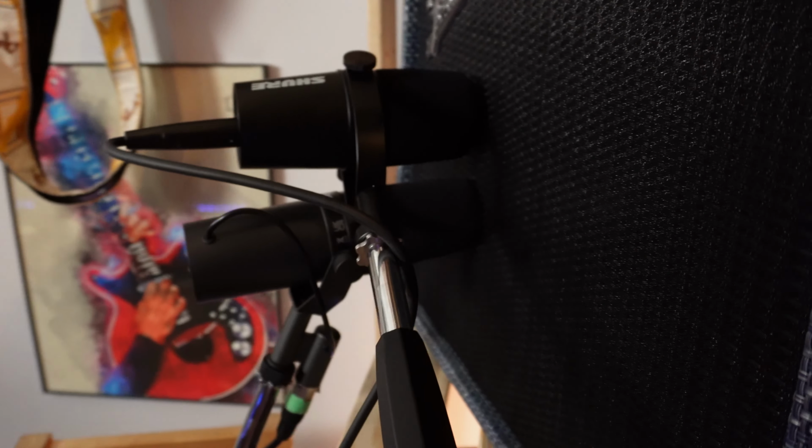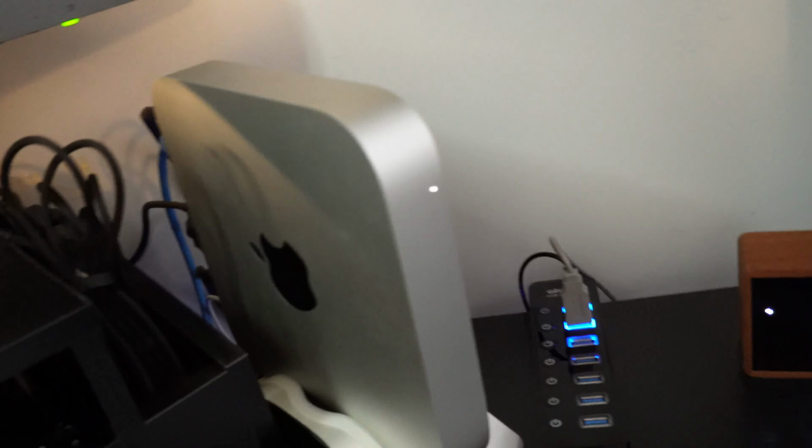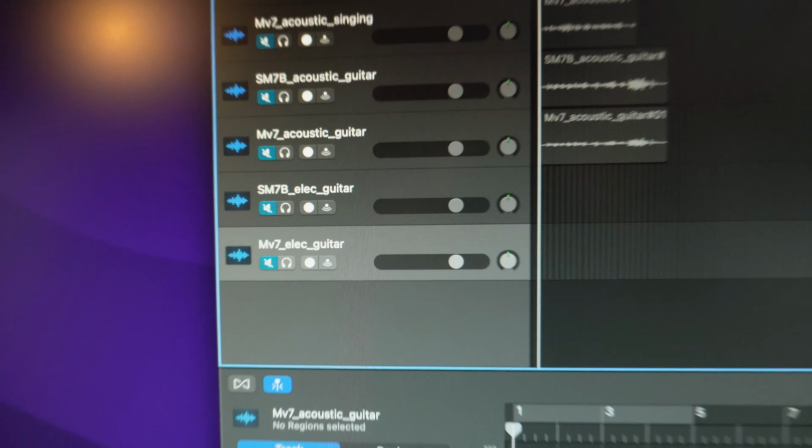To do this, we're gonna have four use cases that I typically do in my videos. The four things are speaking, which I'm already doing, singing, electric guitar, and acoustic guitar. I'll show you my setup first. Got the microphones, they're XLR out. I've got them going into a Focusrite 2i2. That's USB into my Mac Mini M1. That's being recorded by GarageBand, and then I pull the raw files out, so there's no EQing. They're just raw wave files. So, okay, let's go.